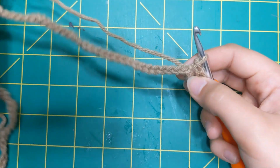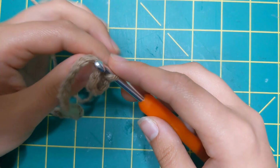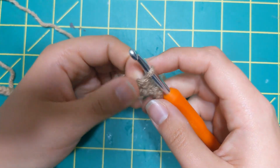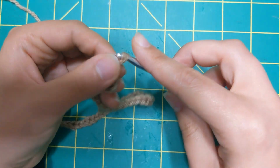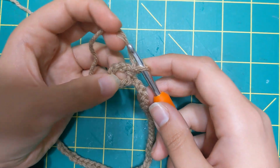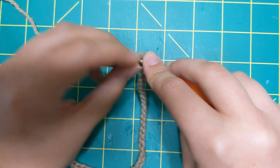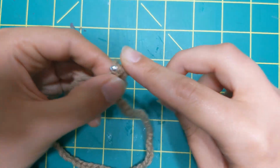What you should end up with is a weird little loop and a long tail. That's fine. We're actually going to turn because we want to be crocheting into this loop. So we're going to chain 1 and turn, and we are going to double crochet 15 into this ring. I know it sounds like a lot. I promise you it'll work out. So yarn over into the center of the loop and go.